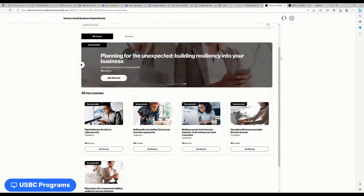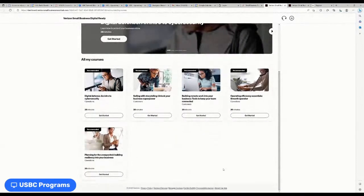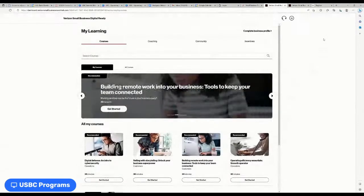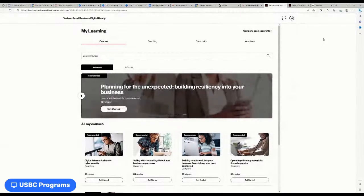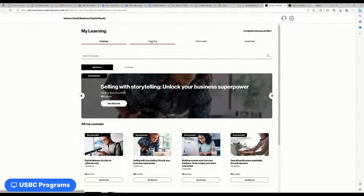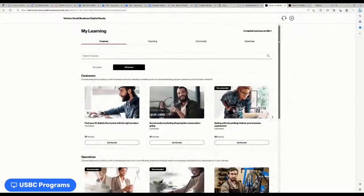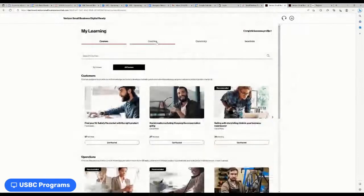So a lot of different courses here. There's also a series of them as well. USBC and Greenwood Women's Business Center will also be featuring specific courses that you can just sign in to and walk along the process with us if you'd like some additional assistance. I mentioned coaching. These are my courses right now, but then there's all courses. As you can see, there's just a battery of different courses available to you.